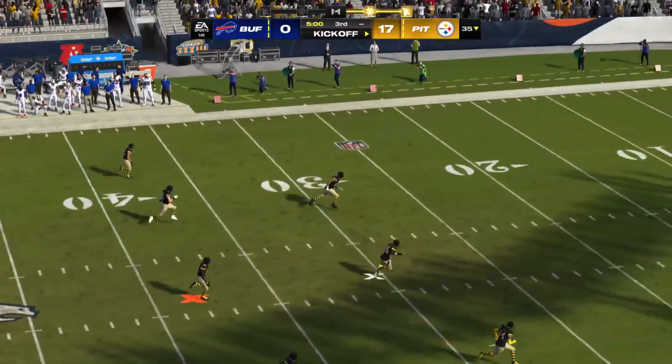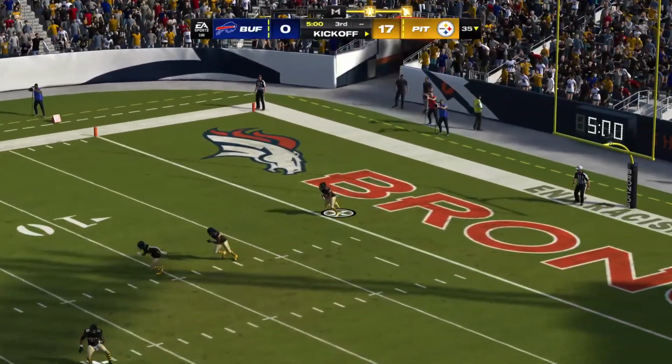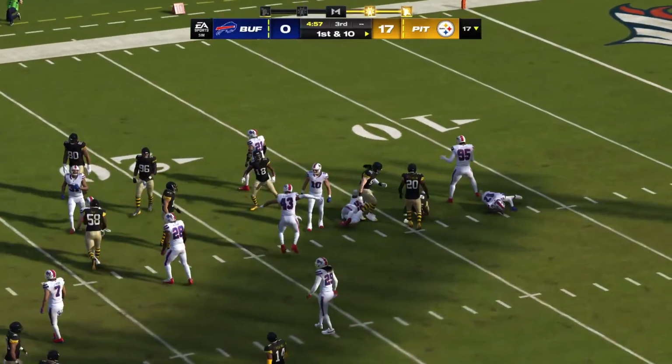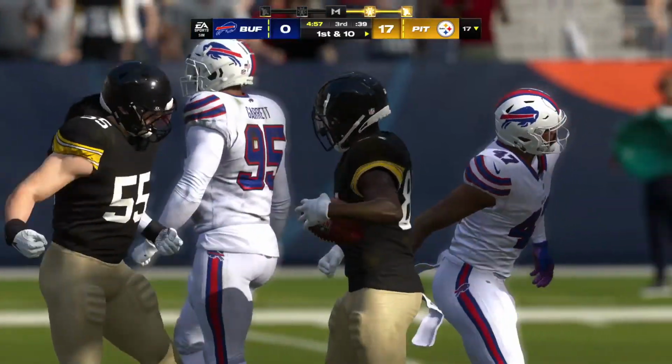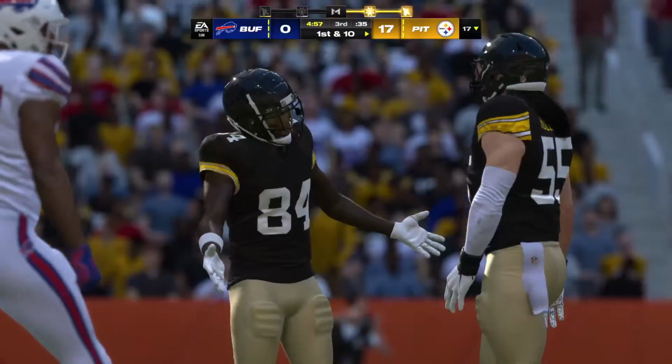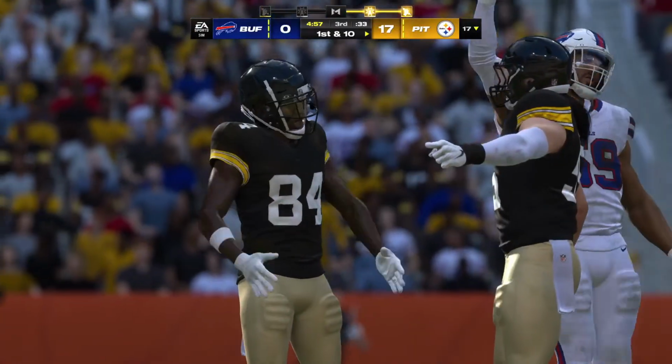So time for the second half as the Steelers have the lead, and they will also be receiving the football here to start the third quarter. And no chance to get away as they'll get him down at about the 17-yard line. The Steeler offense ready to get going to begin this third quarter.